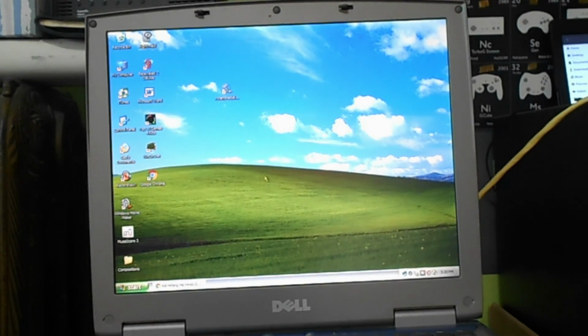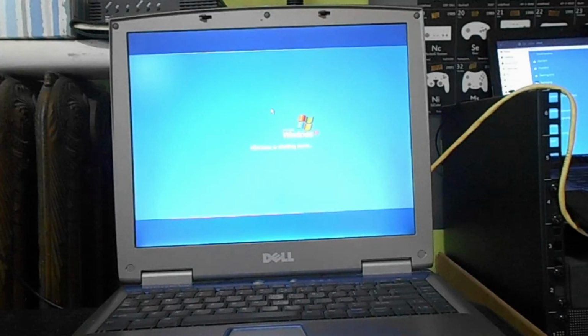So it's somewhat usable, but I suggest you just get a new computer if you want to use this. So anyway, that will be it for another video. I'm shutting down the computer. It actually takes a long time to shut down, but that's just the old hard drive.